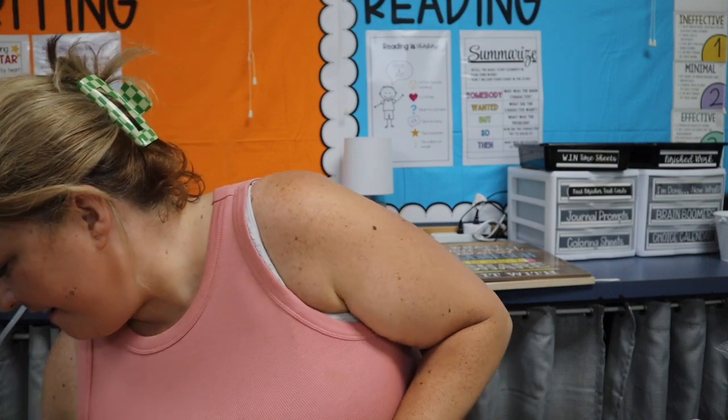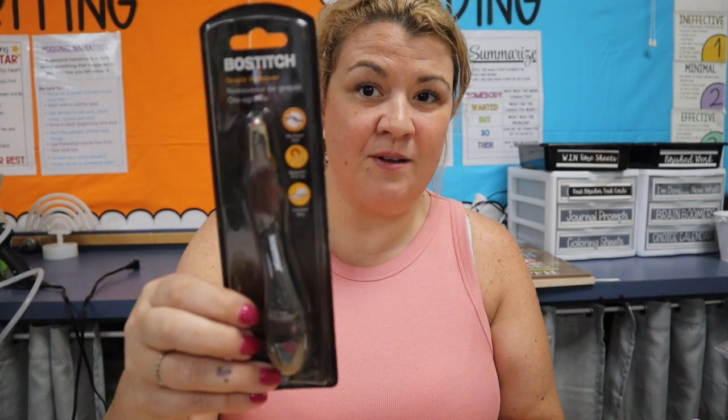Let's see, I got a new staple remover. This is the best one. This is the one you need to get. I like this brand because the magnetic bottom is really strong, and it has a curve that makes it really comfortable for taking down bulletin boards. I couldn't find mine, and I've since found it. So now I have two, but that's fine, because sometimes my husband's here helping me and he can use one and I'll have one. I have cheaper ones that I bought off of Temu, but they don't work as well.